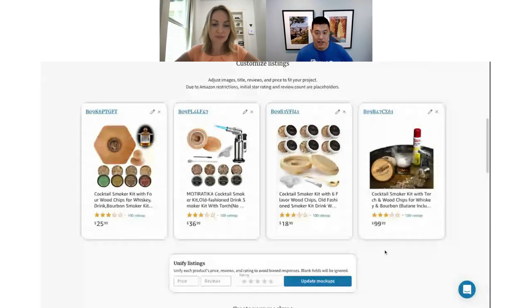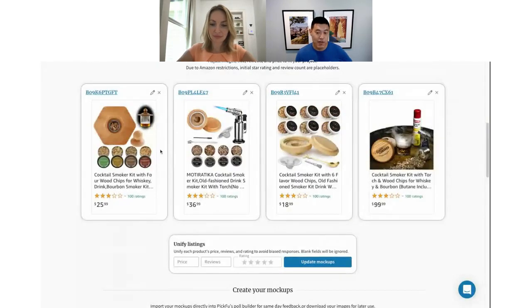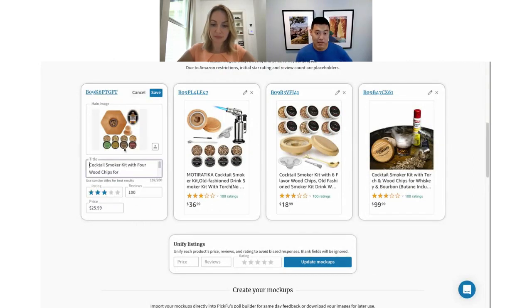If you wanted to do a test with price, or this kind of competitive test that Izabella was referring to, you can take these search results and import them directly into the poll builder. But before you do that, you'll probably want to customize some of these listings. If you hit this little pencil and go into edit mode, you can change the main image. Maybe you're working on a new main image and want to see how it does against the competition. Or maybe you're working on a new whiskey smoker that's not even on the market yet. You can take one of these listings and upload all of your concept information, the title that you think you're going to run with, the price that you think you're going to run with. You can change any of that information here.